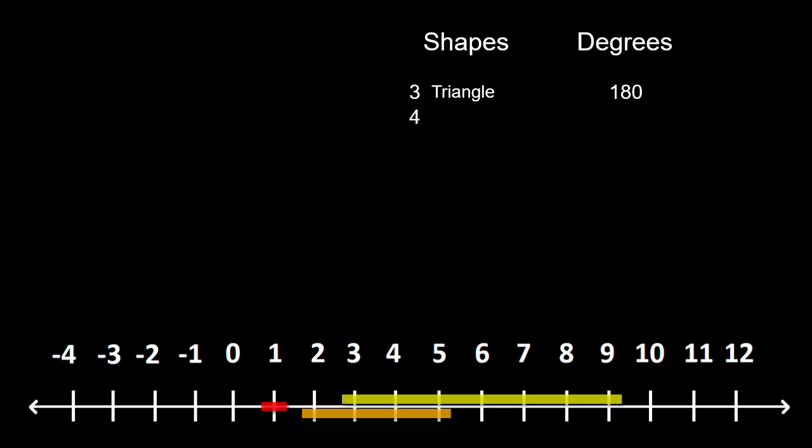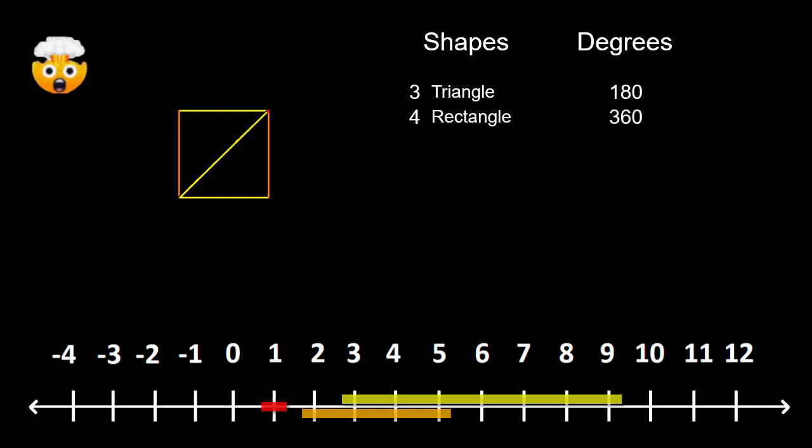Now, 4 comes along and turns the triangle into a rectangle by creating another triangle. So 180 plus 180 gives us a shape with 360 degrees. Whoa, the number 4 is pretty powerful. The same thing happens when we make a pentagon. We add on another triangle, another 180 degrees to the existing 360 degrees to give us 540 degrees.